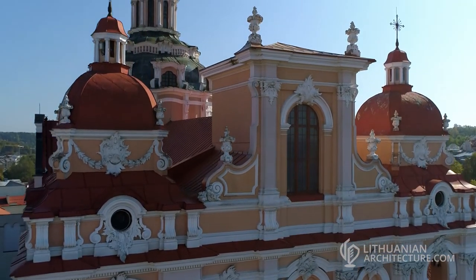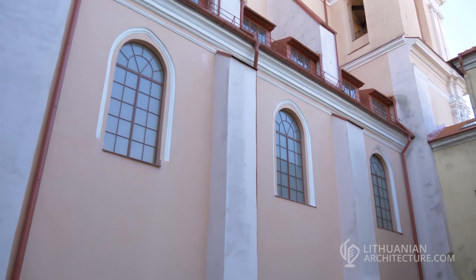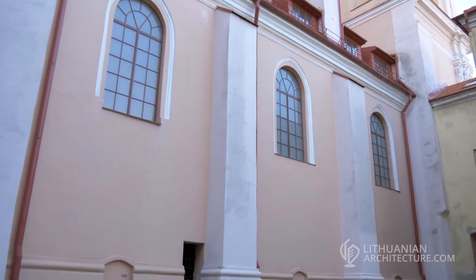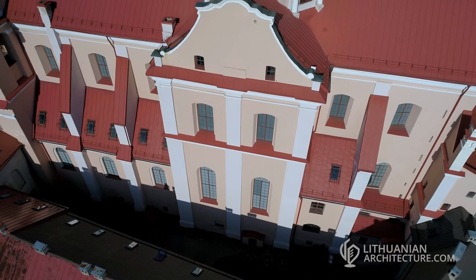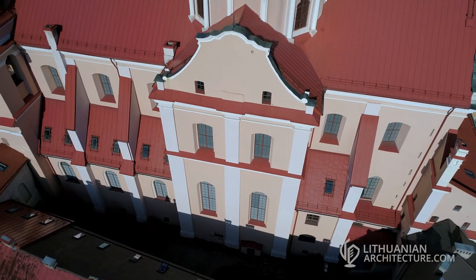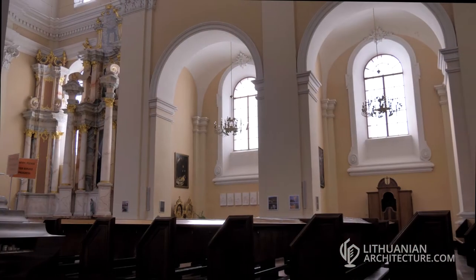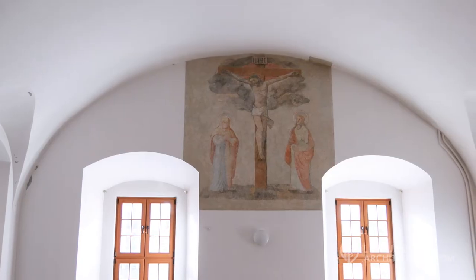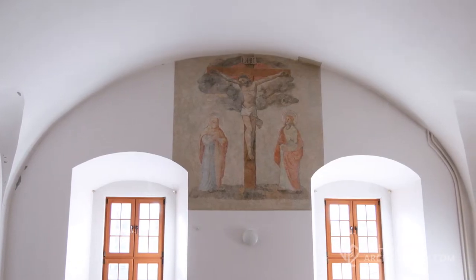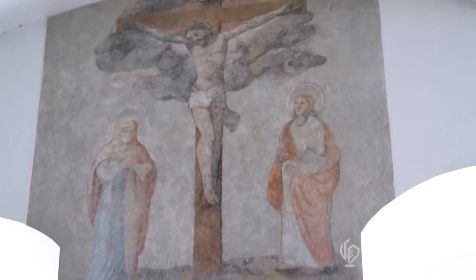The fact that the church is the first Baroque one in the city is clearly illustrated by buttresses protruding from other facades, a typical structural solution back in the Middle Ages. And here is the contrast. If we look at the transept and presbytery pediments, we see undulating Baroque shapes. Crucifixion, the 18th century mural, has survived indoors.